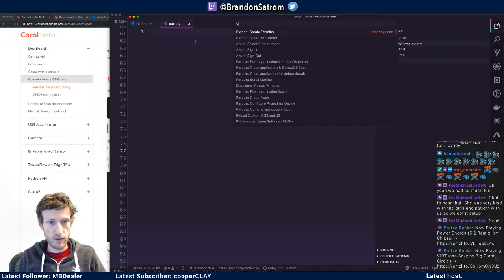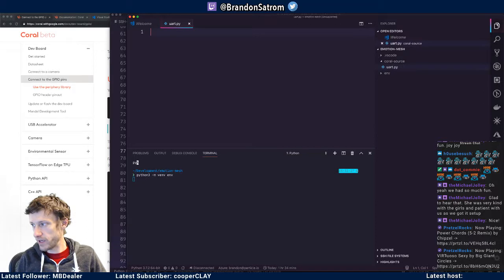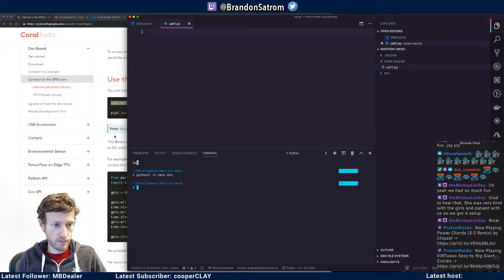So I'm now going to create a Python terminal, and I'm going to run the Python virtual environment command, venv. This gives me an isolated way to install packages, very similar to using node packages or running in a VM or something along those lines. So I have a virtual environment, so now I can do my pip installs without doing all kinds of, hold on, no.